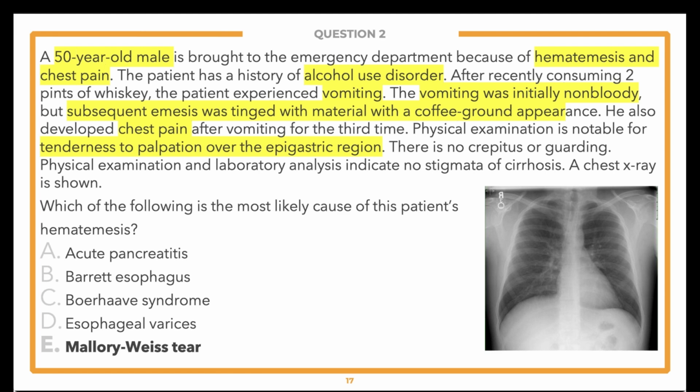In esophageal varices, remember, like what we said, they have to build that cirrhosis picture. They have to give you the history of jaundice, the history of low platelets, something like that to make you think that the person is already cirrhotic for you to think about esophageal varices bleeding. And the question says, lab analysis indicates no stigmata of cirrhosis. They're telling you this guy does not have cirrhosis. It's an acute alcohol use disorder, not something that he's been using for many, many years. And he's 50, right? So you have to think about a lot of things like that.